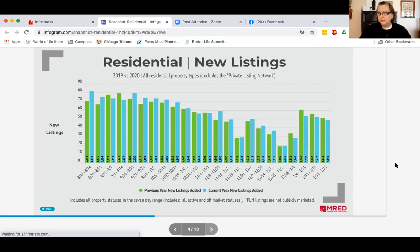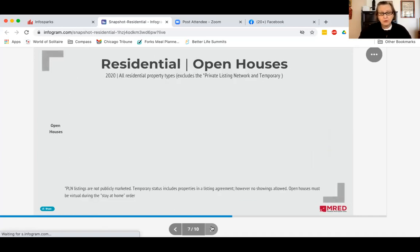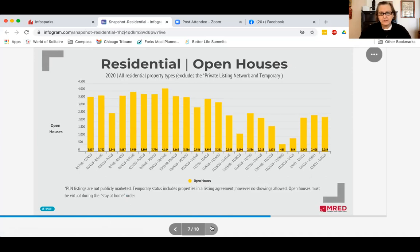And again, if you have a property that you're thinking about putting on the market, we could definitely use the listings. Prices, well, let me go to the next chart. These are the rentals. Rentals are also down. People are taking advantage of the interest rates and moving, deciding again, fast forwarding their plans due to COVID and getting into ownership versus rentals. But now open houses are coming back, of course. Over the holidays they were down, but they're coming back.